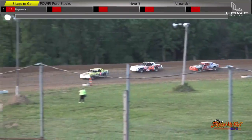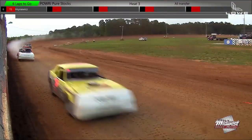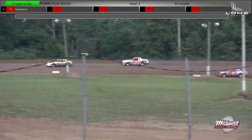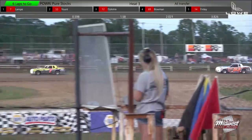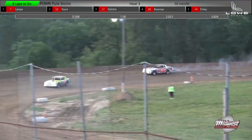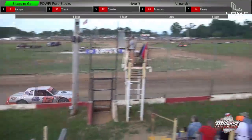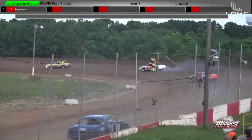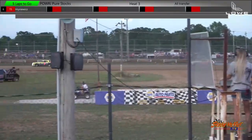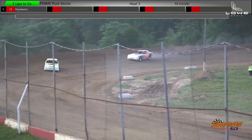Lampy gets things started off of turn number three. Green flag, here we go. Yon, a little smoke again as we start things off here. Two laps in the book, six to go. Lampy fast out front in that number 7 machine. Kevin Yon in second spot, Dykstra in third. Lampy out front by one second, another six tenths of a second back to Dykstra, and two seconds back to Jonathan Finley. Of course, that gets stretched out as we get a little further down.